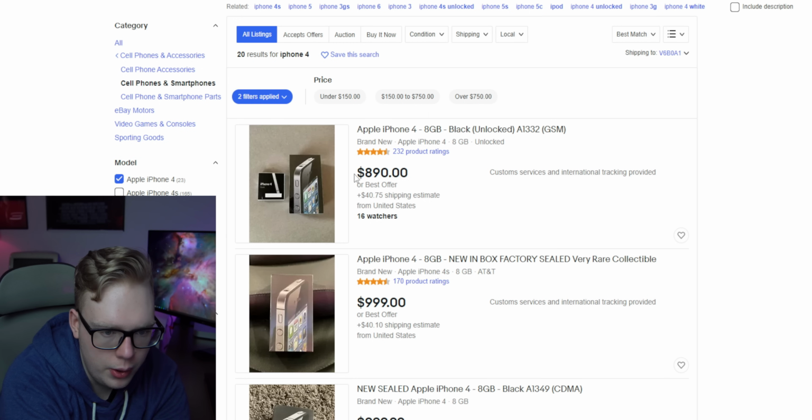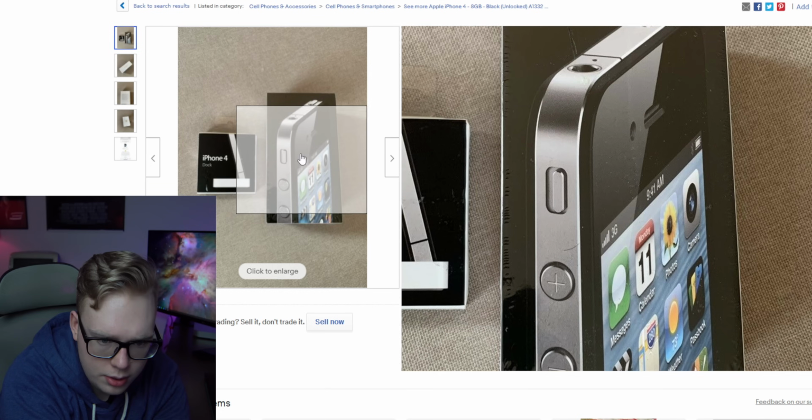For now, I can just narrow the categories down a little bit to the iPhone 4. This one's supposedly brand new for $890. That wouldn't be bad if that was the case, but oh, okay, it is sealed.